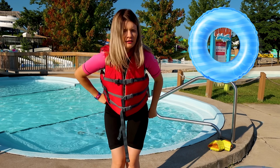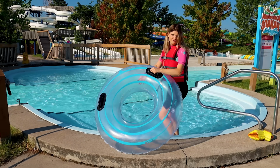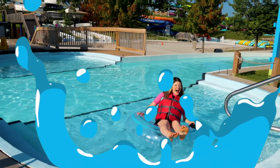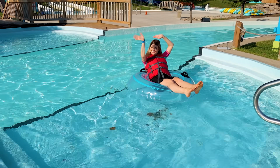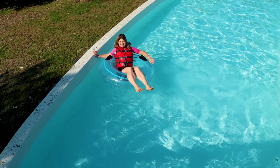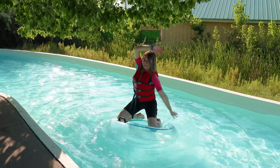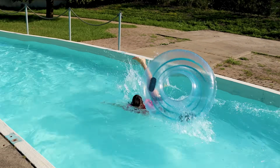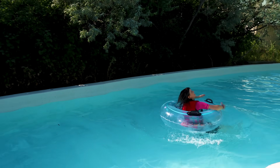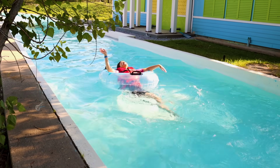Let's get our ring and try to balance. Ready? Jump, jump, jump, jump. Whoa! Bye-bye! Whoa, whoa, whoa! La la la la la la la. Whoop, whoop, whoop, whoop.